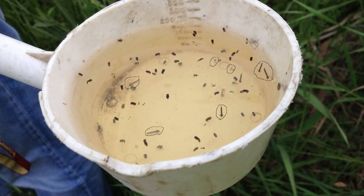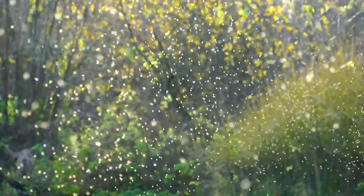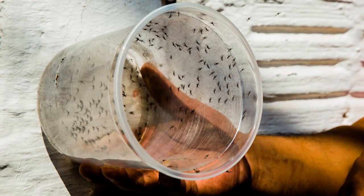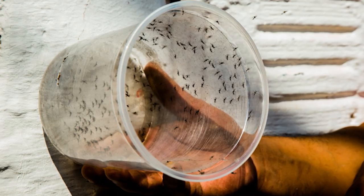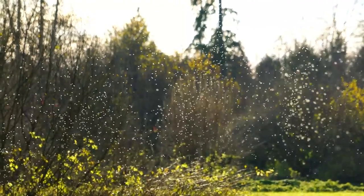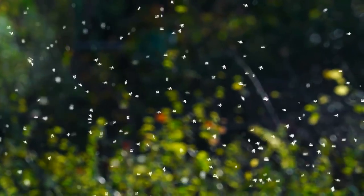Tests done by Oxitec have proven to be quite successful, as in 2009, nearly 20,000 of their mosquitoes were released on Grand Cayman Island in the Caribbean, followed by an even larger release of about 3 million the following year. The company claims they had a great success by eliminating an impressive 80% of mosquitoes in the target area for 3 months. They didn't stop there, as they have continued tests in Malaysia and Brazil, with the Brazilian government giving the go-ahead for future tests.